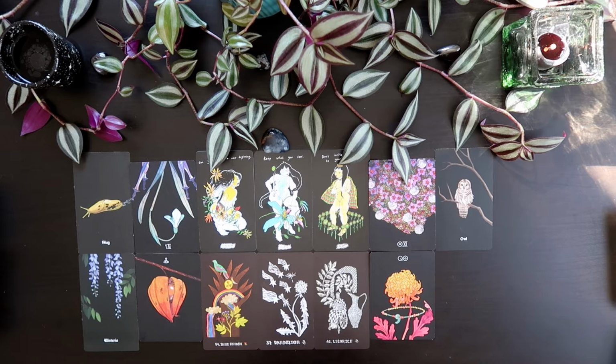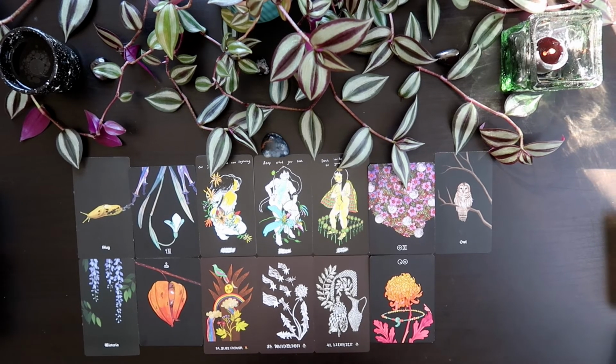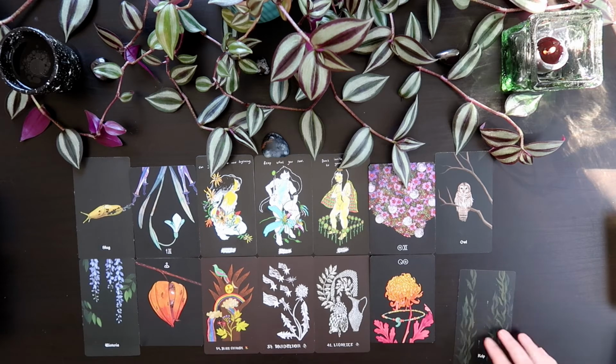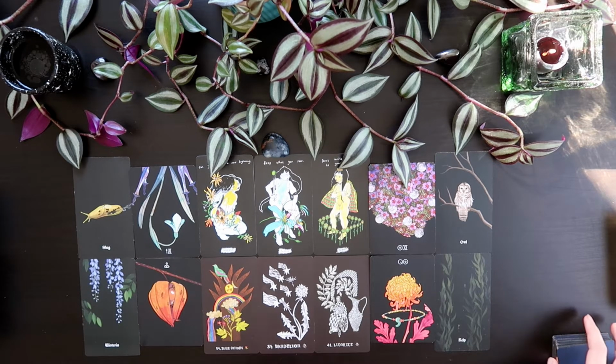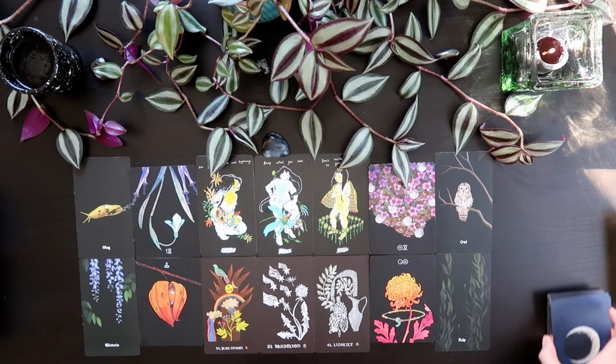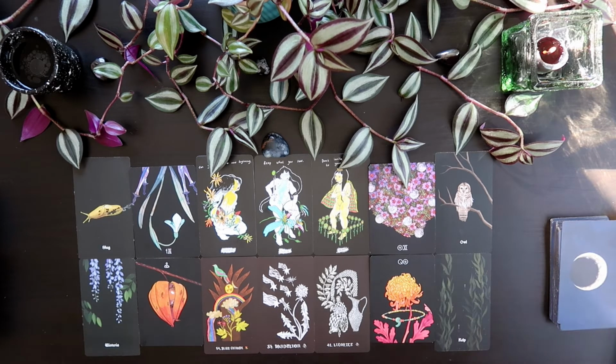Owl. So you might see your guides or ancestors giving you signs in the form of birds, specifically owls. If you see that in coming days or weeks, that could be confirmation. And you also have kelp. So let us take a look at the guidebook.